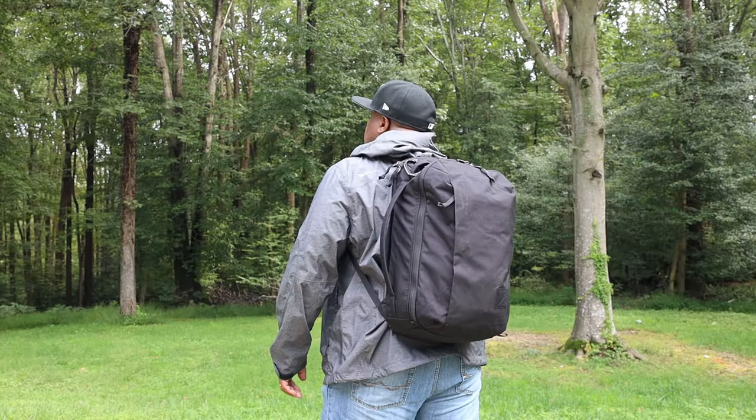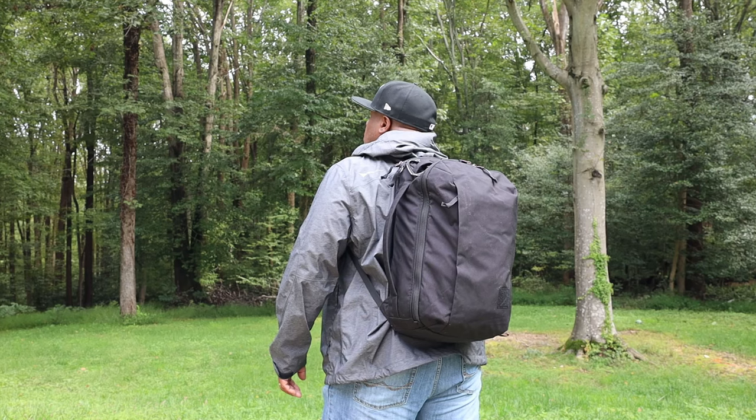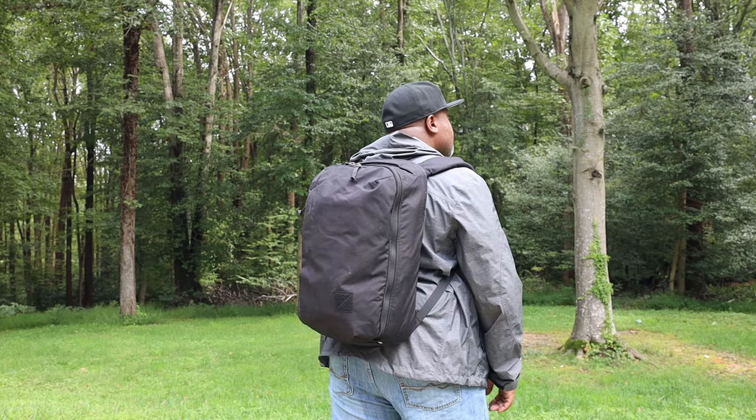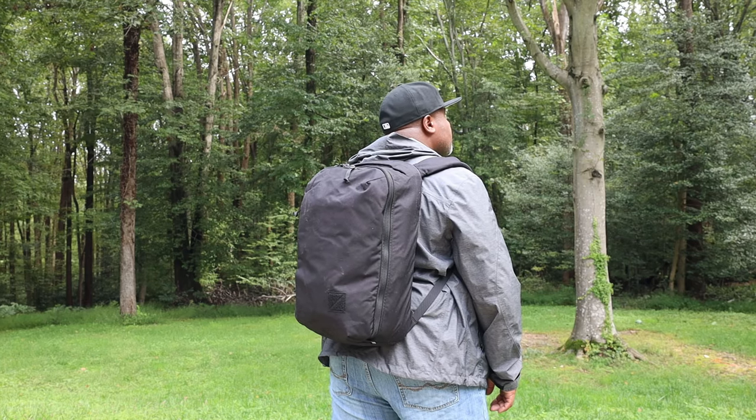My number three pack is the Evergoods CPL 28 V2. This is the second iteration. Even though this is the first iteration of the 28 liter pack, somebody hit me in the comments like, shouldn't that be the V1? It should, because it wasn't a CPL 28 when it first came out, but it's on the second iteration. If you make something, you can name it whatever the hell you want. Like I had kids, I named them whatever the hell I wanted to name them.